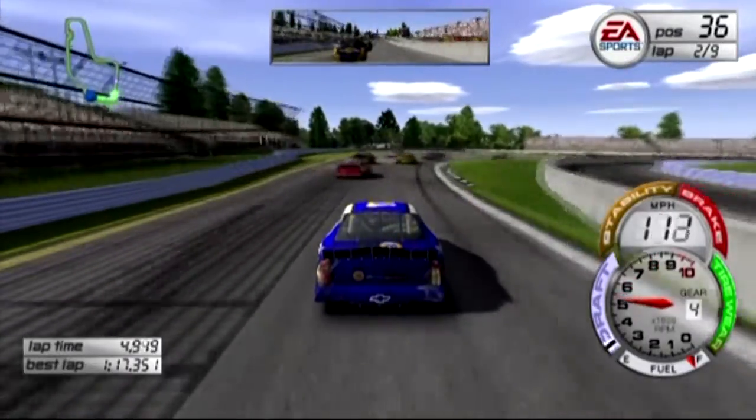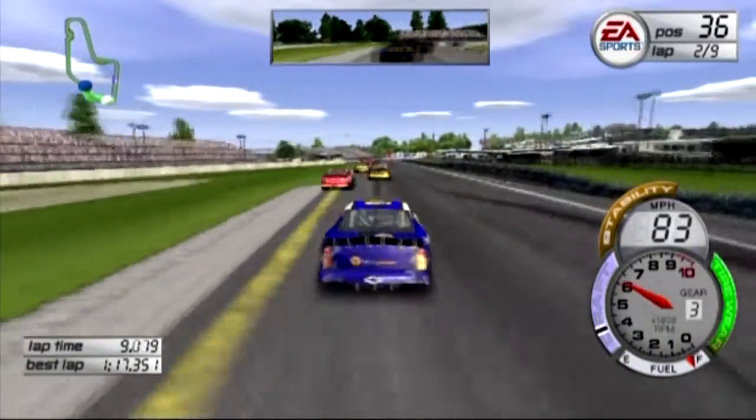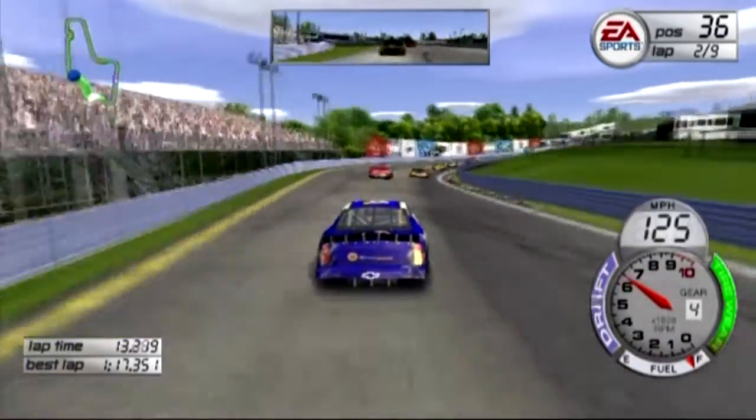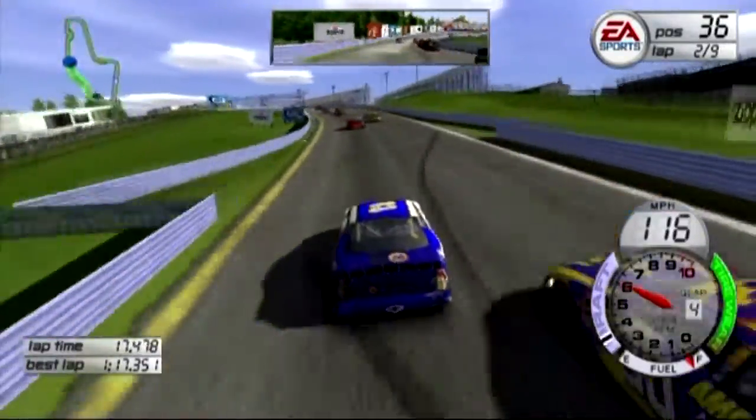Let's see if we can try to make up a couple more spots here. You see, we have auto brake on here just to try to help us just a little bit. I'm hoping that will help us. Come on, car, come on.